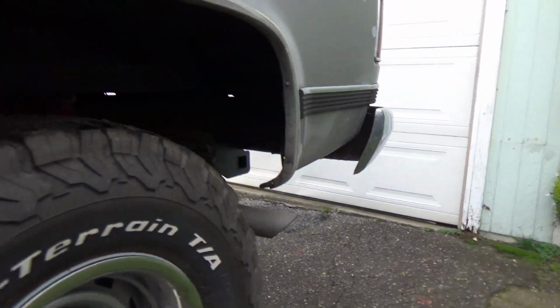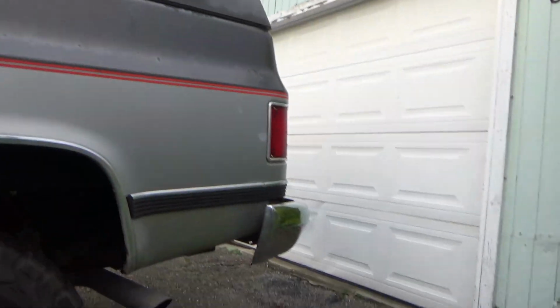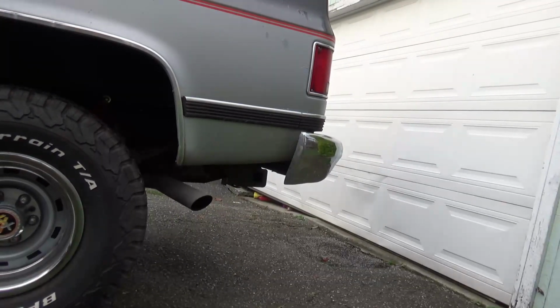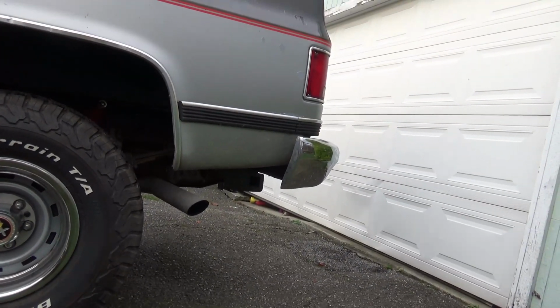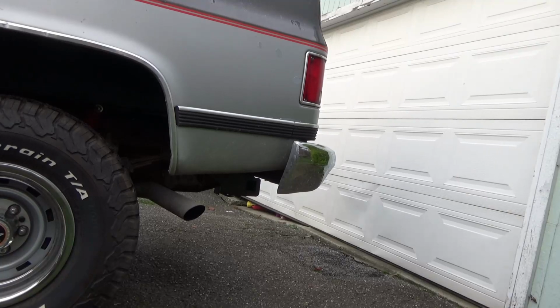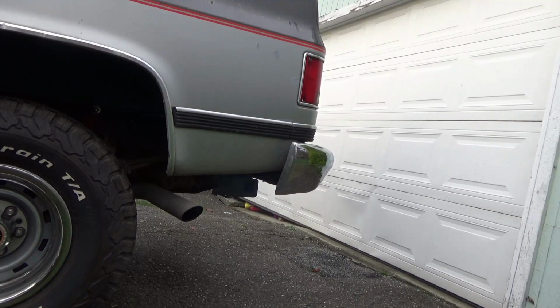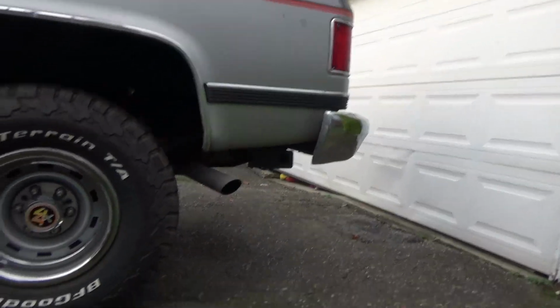Sound good for y'all to hear trucks. This one's got a little bark. Sure sounds good going down the road. But yeah, it drives nice.